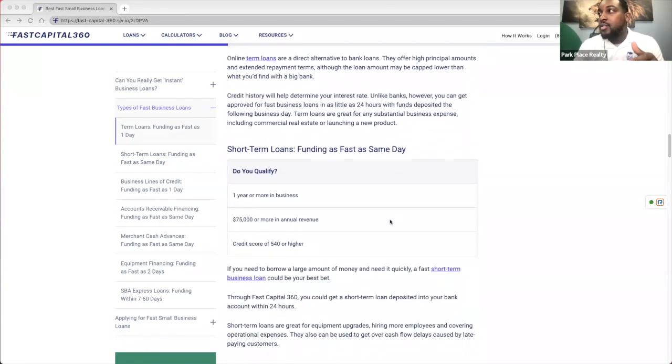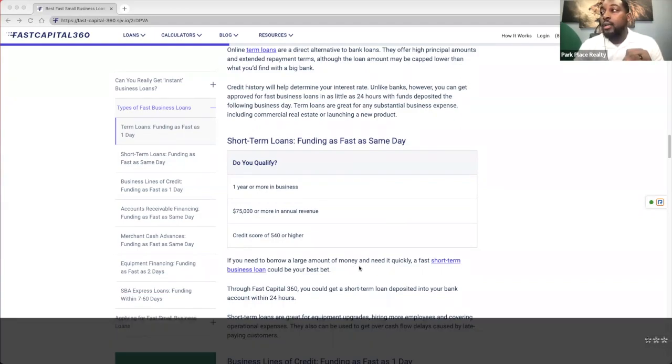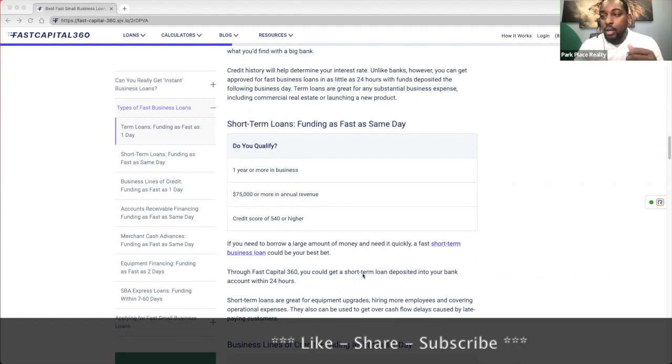Next is going to be a short-term loan. This one you can get funding as fast as the same day. All you need is 1 year or more in business, $75,000 a year or more in annual revenue. And this was a little bit nicer on the credit score. You only need a 540 or higher. So, in short, if you need to borrow a large amount of money and need it quickly, a fast short term business loan could be your best bet. Now, mind you, all of these are going through Fast Capital 360. And I like them because, again, they are known for getting the business funding very quickly, obviously, depending on if you meet the qualifying factors.